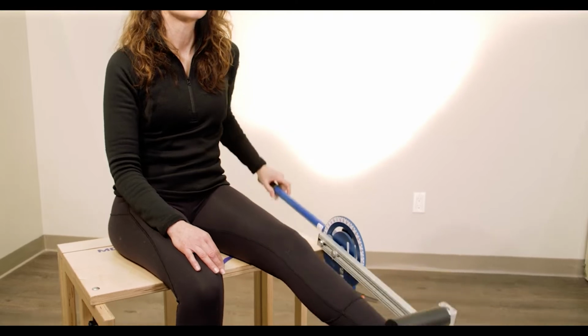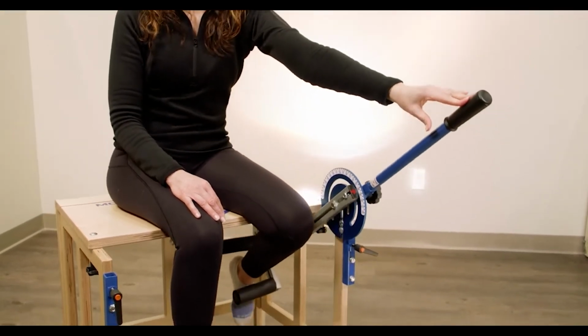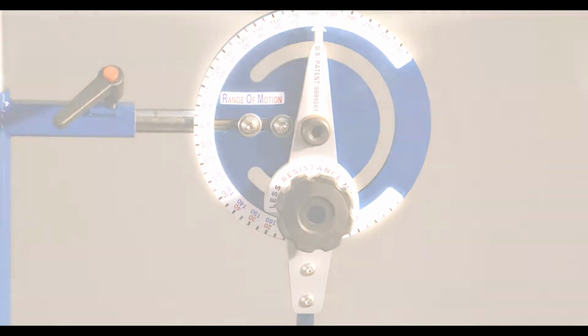Based on the active assist theory of rehabilitation, the Motion Restore device provides each client control of their range of motion to better manage their recovery and ongoing rehabilitation.